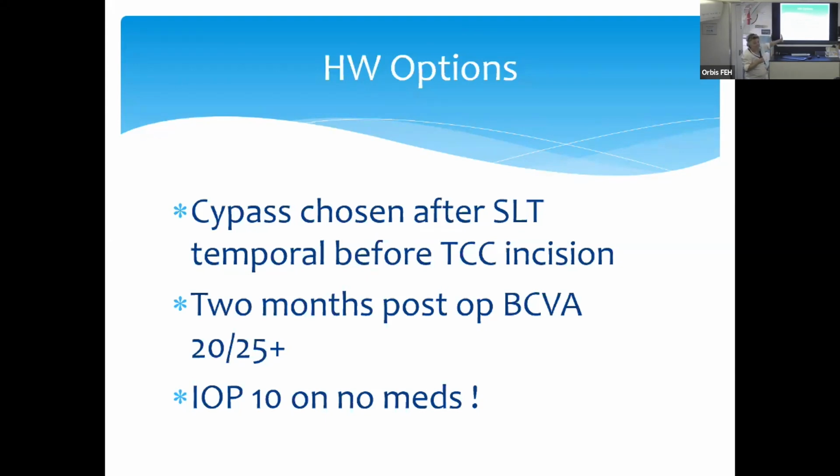He's just got his little CyPass working like crazy in his SLT, and we got him tuned up for a while. Then we try to talk him into coming a little more often. Don't come every 5 years, whatever. But you can do well when you get somebody not compliant. They're going to have a cataract. You've got a chance to do a little something extra if you have it and try to keep them lower.